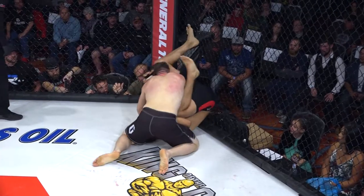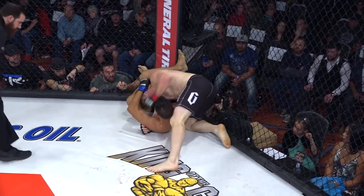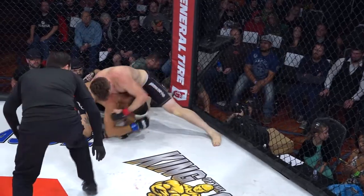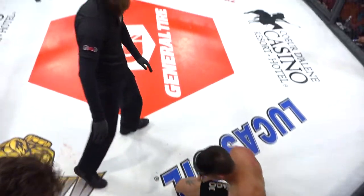Robinette trying to posture up, staying busy with those nice knees. And Molina just trying to weather the storm here as Robinette tries to deliver some nasty elbows of his own. Final seconds remain in this round. Can he hang on? And yes, that he will.